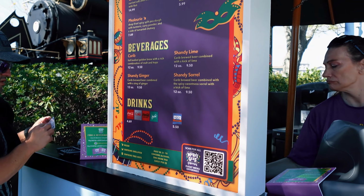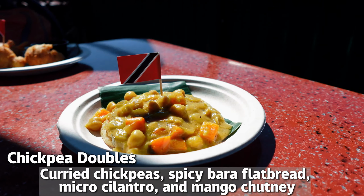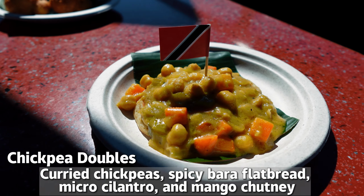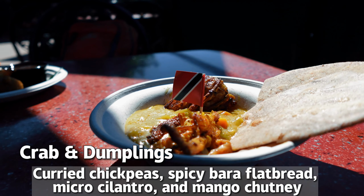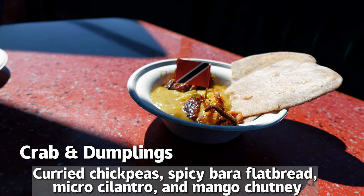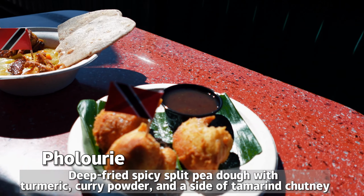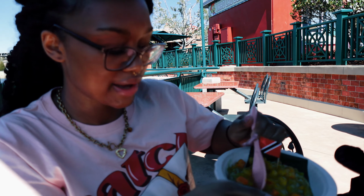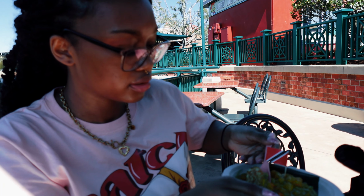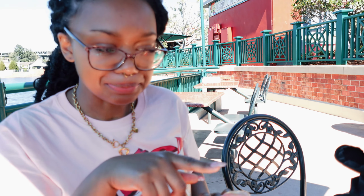Now at Trinidad and Tobago, we got 3 different things. We got the chickpea doubles, the crab and dumplings, as well as the flurry. This one first. It smells like a pot pie. Yeah, that's good. It's a little spicy, but that's good. I give that one about an 8 out of 10.